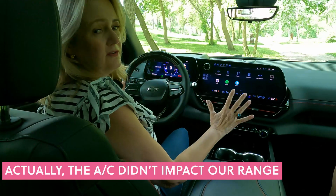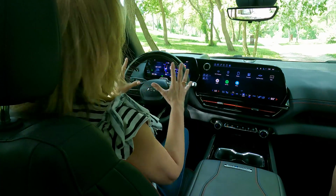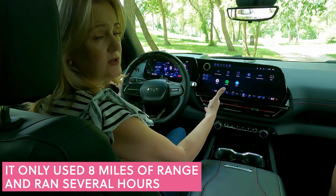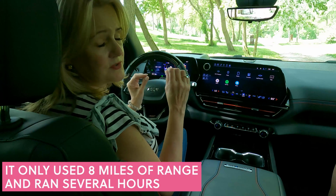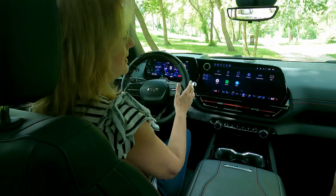I'm also grateful for a lot of the features here. Let me show you what you get in the Chevy Silverado EV. And all of this is standard, no matter which trim you get. There's a couple of things I'll show you that are unique to the RST trim, but the rest of this is all standard or an option.